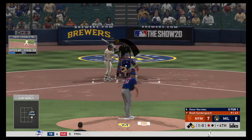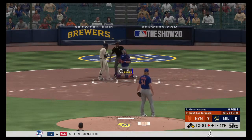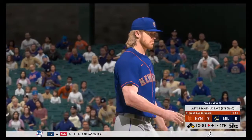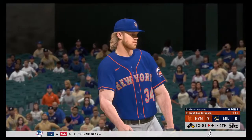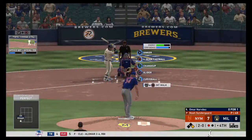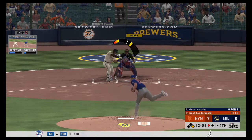Runner at first here, 1 man out. And he falls behind now, 2-0. I can't tell you how big a pitch that is right there to be called the ball. 2-0 as an offensive player, man, it's almost 70% fastball. 1-1, he opens up the entire arsenal to get you out.